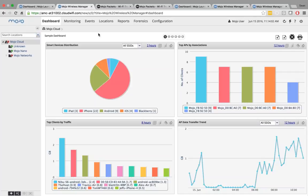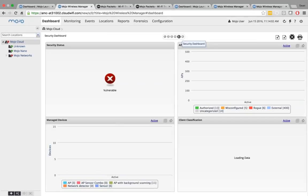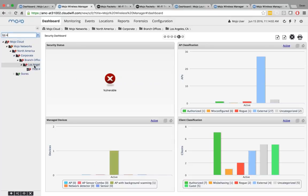So what we were able to do was actually set a policy that defined students in such a way that allowed our prevention to come into action. So let's take a look at how that process works. I'm going to zero in on my office here in Los Angeles. And we can take a look at my security dashboard. Now, right away, I can see that I have some problems.